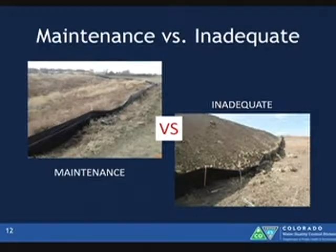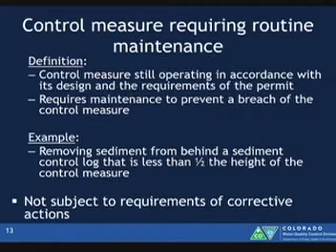So on the right-hand side, maintenance. So a silt fence sloughing. Can it still function? Can it still hold sediment to half the height and perform as intended? Yes. So we want to think ahead. We're proactive. We're going to be in the maintenance world. On the right-hand side, it's inadequate. It's corrective action. Because you have your silt fence right up against that toe or stockpile. Can that silt fence ever perform as it's intended to function? Absolutely not. So corrective action item. So let's go into the definition of the two of them.